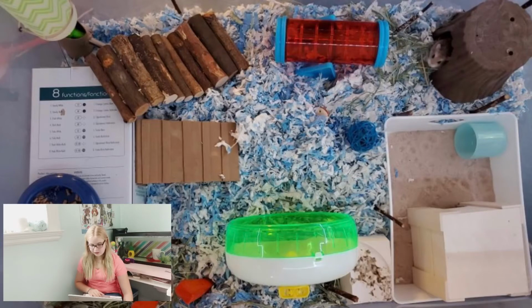I love bin cages because they make such good habitats for hamsters, and they're very cheap, so you don't have to be spending a lot of money on your hamster cage. So bin cages are definitely one of my favorite cages. It looks like they have paper-based bedding in there, which is great. Again, hamsters love paper-based bedding. You have a bunch of DIY things in there, which is really great.